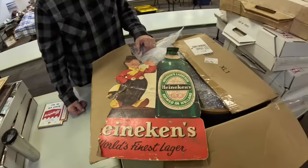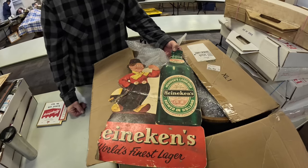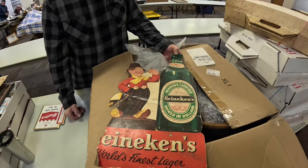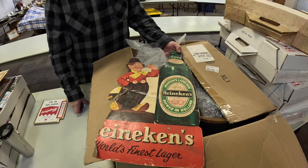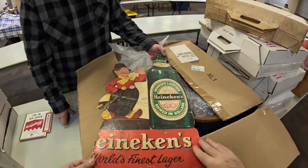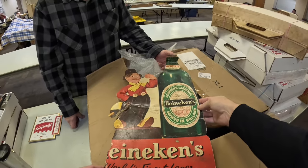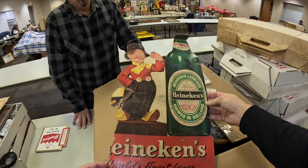So what you got here? This is an item I just dug out of my attic. Had it since I was a kid. Found it underneath the Foxhead Brewery, right back in the late 70s. And I just found it, and I said, hey, let's see if this has any value, or if it means anything to anybody. Pretty neat.